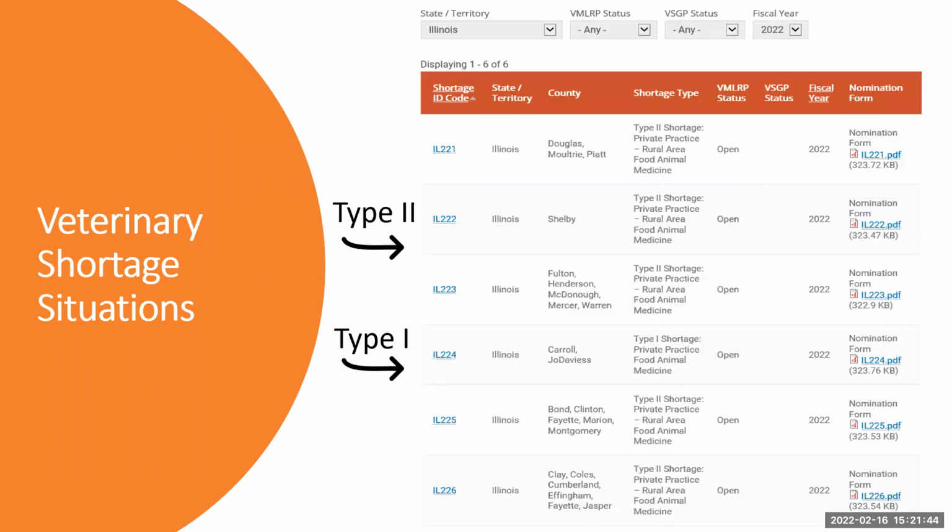When you click on a state, a list of shortage IDs will be displayed in a table below the map. This image is an example of what is displayed after clicking on the state of Illinois. Moving from left to right, you will see the shortage ID, state, territory, county, shortage type, VMLRP status, VSGP status, fiscal year, and lastly, nomination form. This table offers easy viewing for quick information.